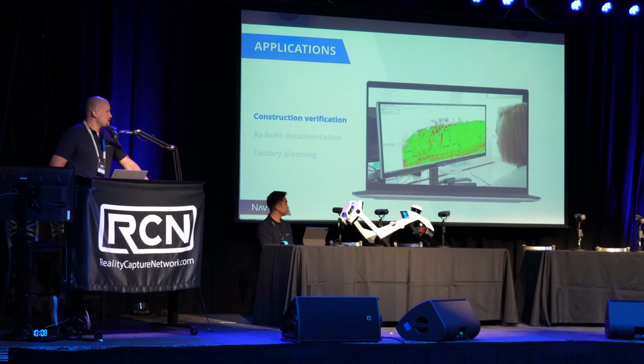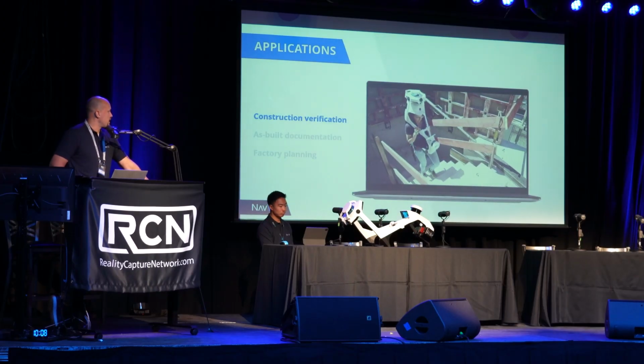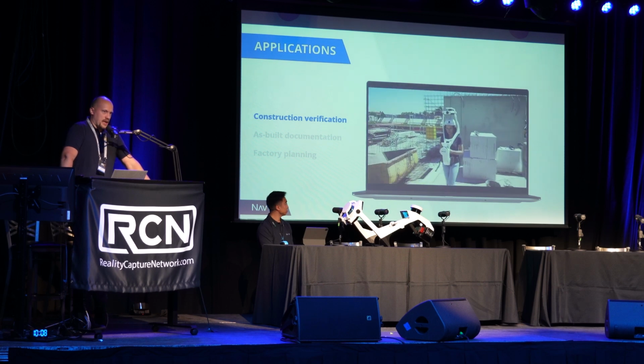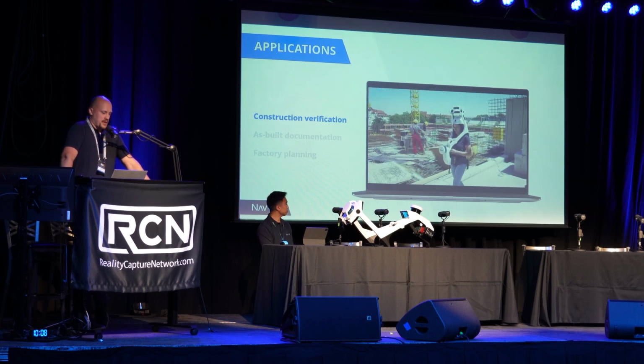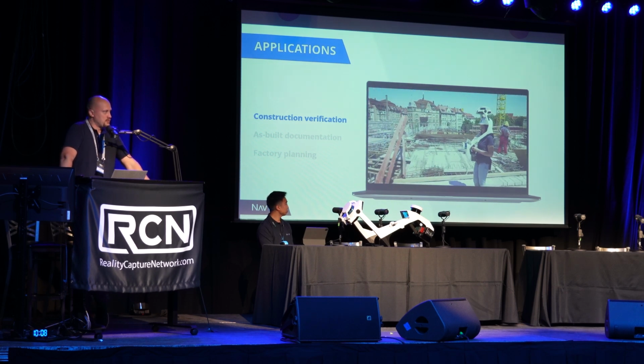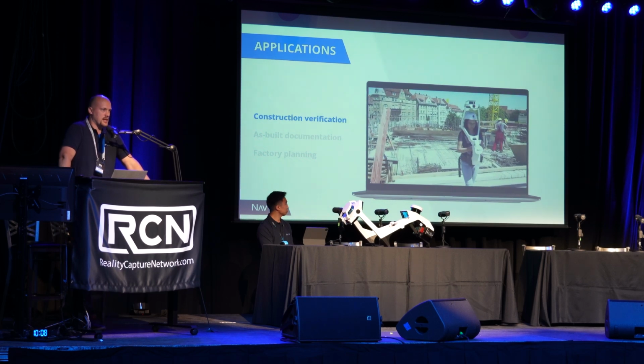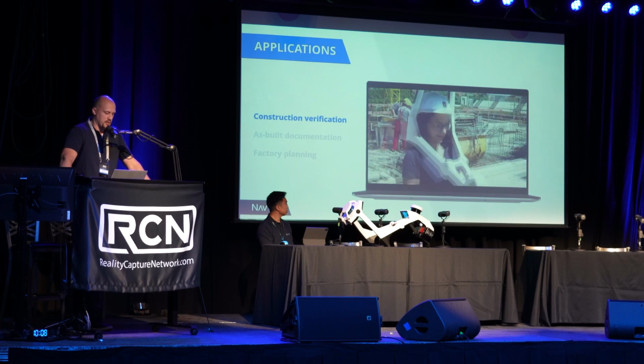Talking about applications, what can you use laser scanning for? I don't have to tell you. Construction verification is one of the main ones. We're bringing it on active construction sites with hundreds of workers in the field and just breezing through with dynamic object removal. You can have vehicles, you can have people moving around the scanner. As long as they're moving, they'll be automatically cleaned out of the point cloud.